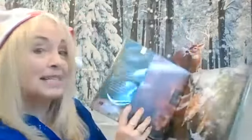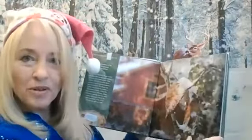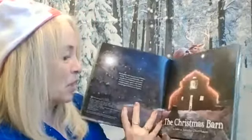The Christmas Barn by John and Jennifer Churchman. I think you will like the pictures. The Christmas Barn.